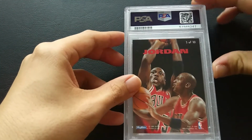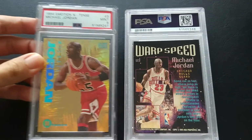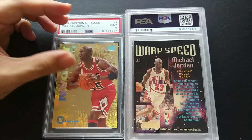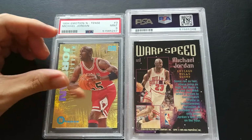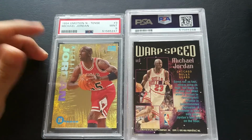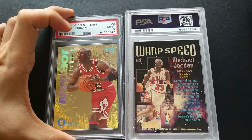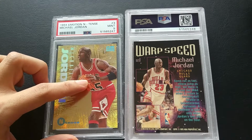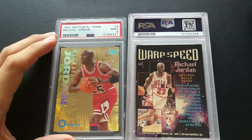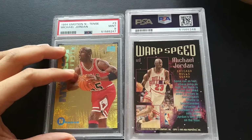So first up, I got a 1994 Emotion N-Tense insert in PSA 9. Now this card is a pop 327 with PSA and another 326 that's graded higher. This N-Tense is an extremely popular insert, despite its high pop count, because of its nice glossy gold finish, and the fact that MJ is actually wearing his number 45 jersey, which mainly appeared in the 1994 cards only. And right now it retails for about $300.